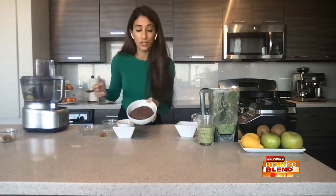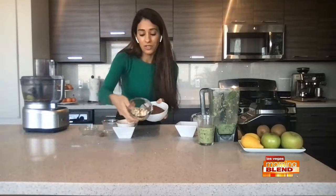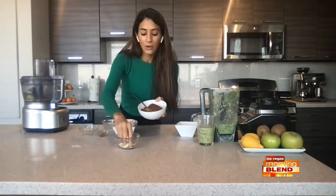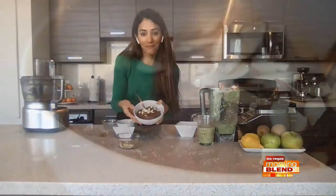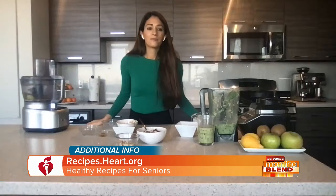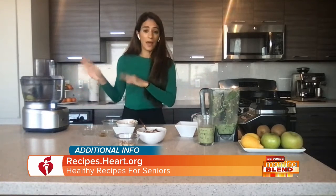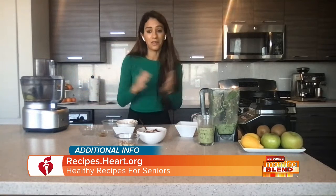I made this ahead of time just so I could show you guys. It's really nice and thick and creamy and delicious. And again, a healthy dessert. I'm just going to sprinkle it with some walnuts, or if you have almonds at home, you could sprinkle those on there as well. I love that. That's so great, Roxana. Listen, there's no excuse to not do stuff like this, even if you're in the senior community and many might be on a fixed income. It's so easy if you have a blender or a food processor. You just throw everything in there and it's ready to go within a few minutes.